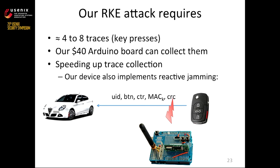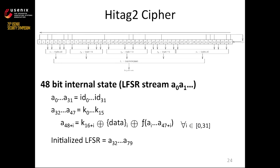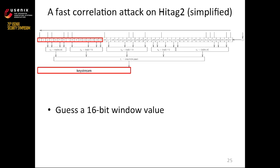I have to abstract a bit of the crypto details, but I will try to give you a bit of the flavor of the attack and how this works. This is the Hitag2 cipher. As you can see, it's based on a 48-bit LFSR and a nonlinear Boolean function, which produces one bit of key stream with every clock tick. As I said, the cipher is initialized with all the values: the counter, the button number, the secret key. Then it's run to produce this MAC, which is what gives you the security in the protocol. So the attack goes as follows.